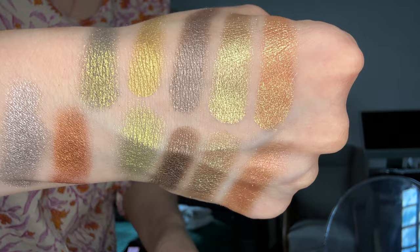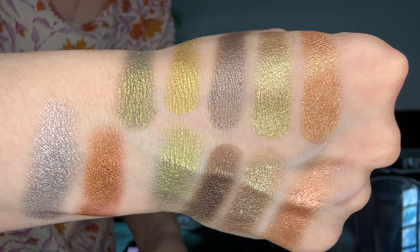I think I'm gonna go with Nomad mattes because I feel like I prefer them at the moment, and Natasha Denona shimmers, because these shimmers in this palette are really, really beautiful. When I swatched them again today, I was so happy with the results. They are smooth and buttery, they swatch really easily, whereas with the mattes, it's the opposite. I found it harder to swatch the Natasha Denona mattes, much easier to swatch the Nomad ones. They are softer, they're creamier. I think that's what I'm gonna do.